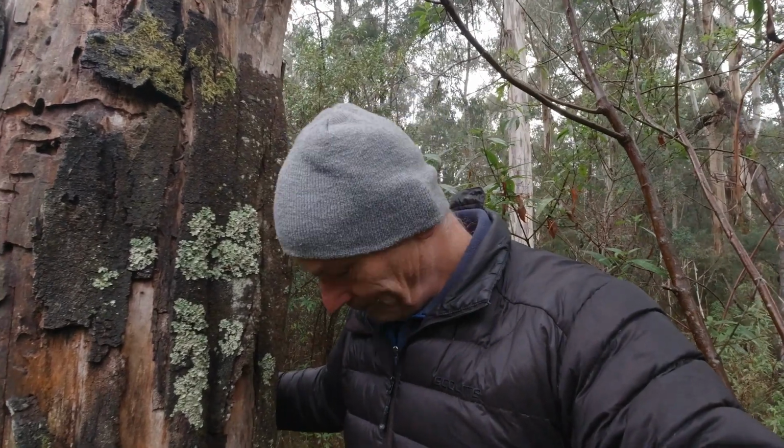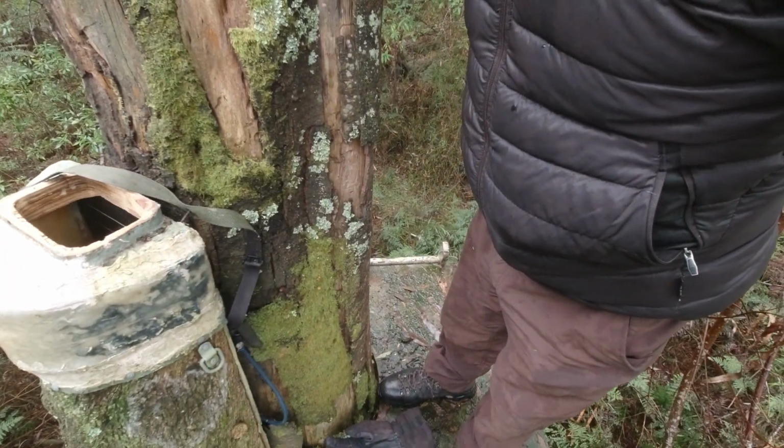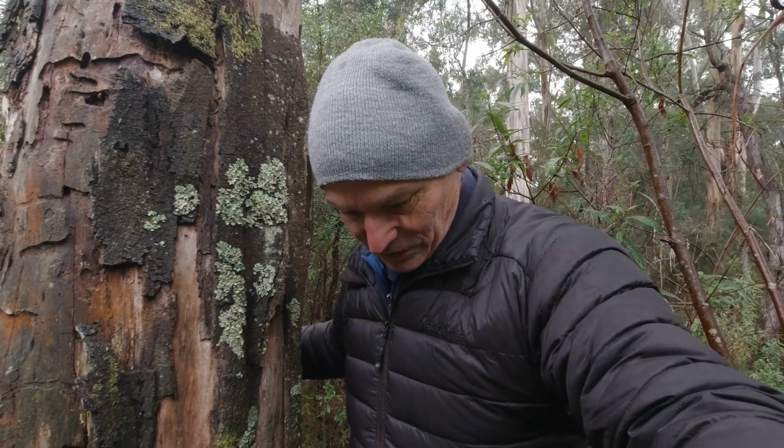And, right, get off this slippery platform. Very, very slippy, greasy, because it's winter. I'll give it a bit of a scrape so I don't fall off, because I am actually 3 meters off the ground.